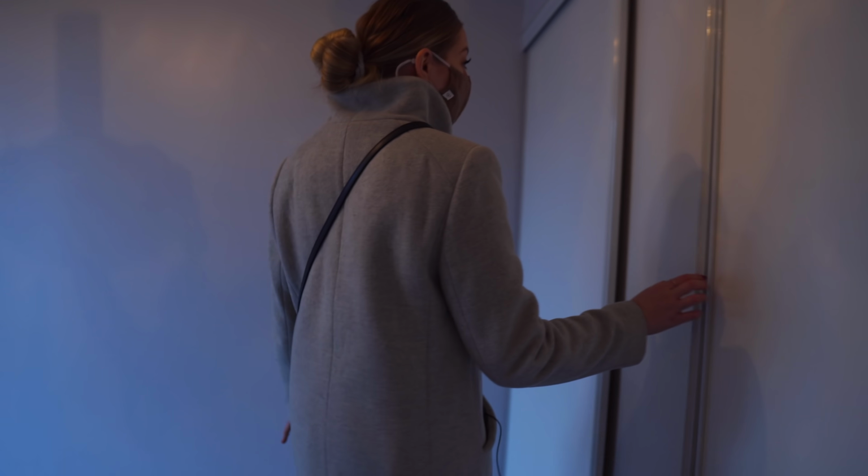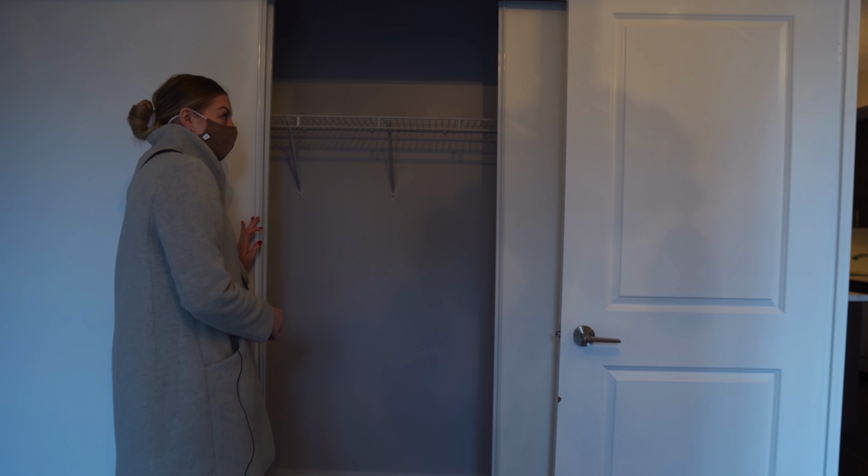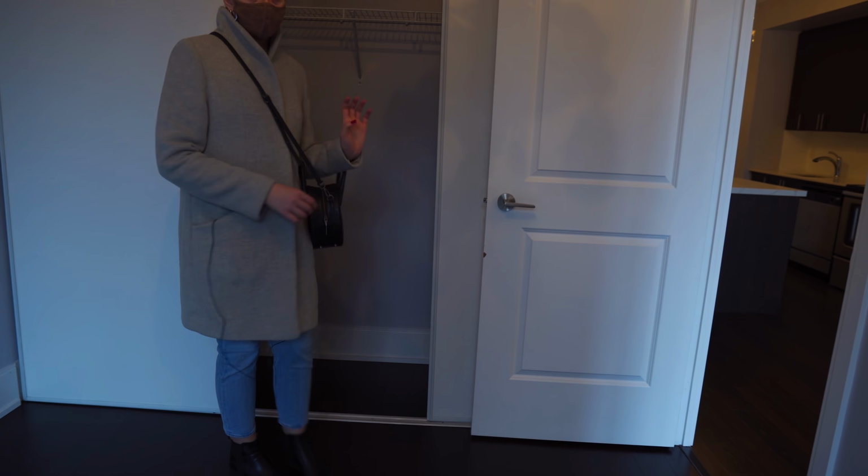Now, one thing to keep in mind is that this place is actually the exact same price as what we pay where we live. And it's interesting because even though the space is a bit bigger, we definitely still prefer our unit more, just based on the fact that it feels much more refreshed and much newer.